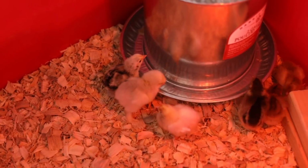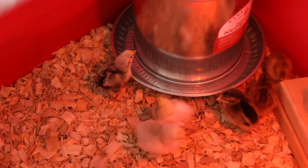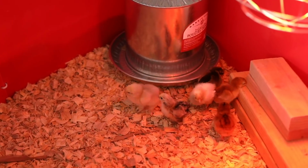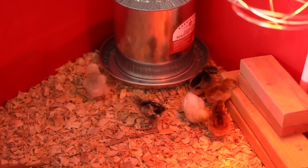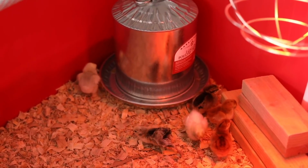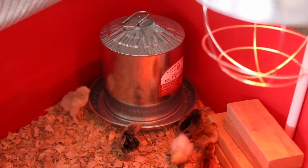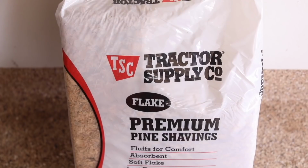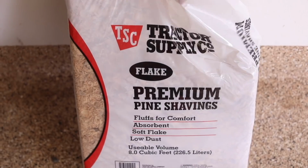We are raising these to be our pets, but we're also raising them to hopefully produce organic eggs. And these are all supposed to be females, and I made sure to specify that when I ordered them from the website. But you never know, there may be a rooster in there. So we will have to wait and see, because there is a 90% chance that they are female, but always a 10% chance that there could be a rooster in there.